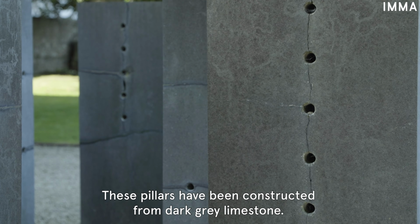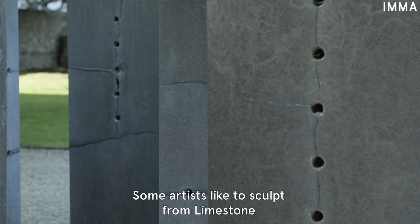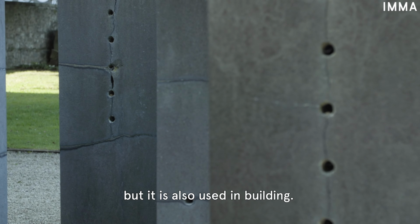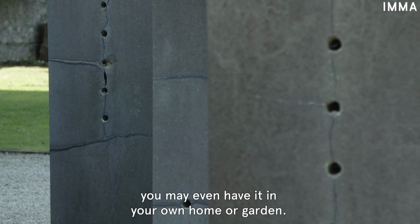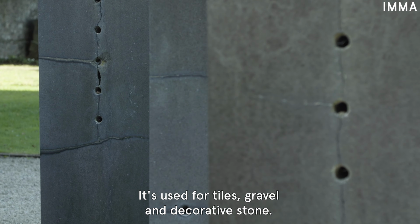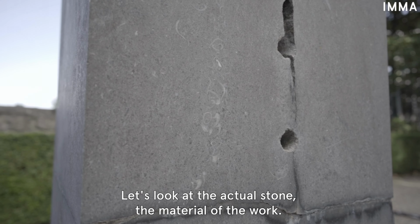These pillars have been constructed from dark grey limestone. Some artists like to sculpt from limestone, but it is also used in building. You may even have it in your own home or garden. It's used for tiles, gravel, and decorative stone. Let's look at the actual stone, the material of the work.